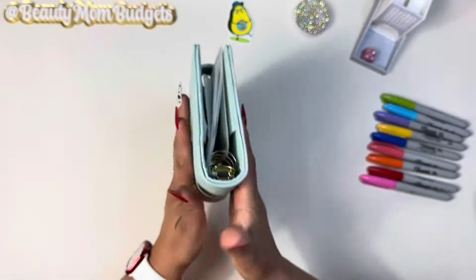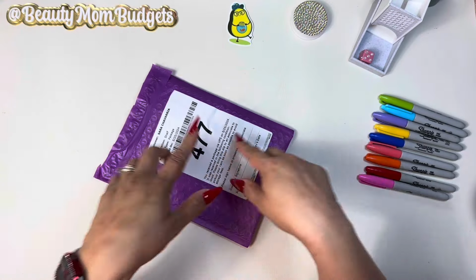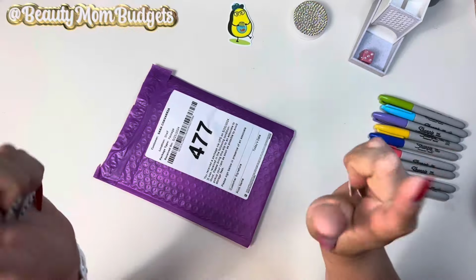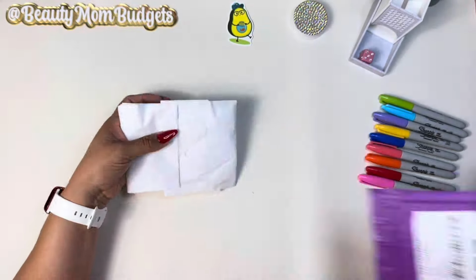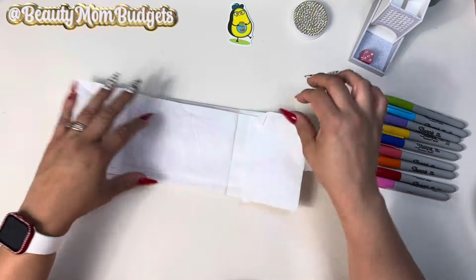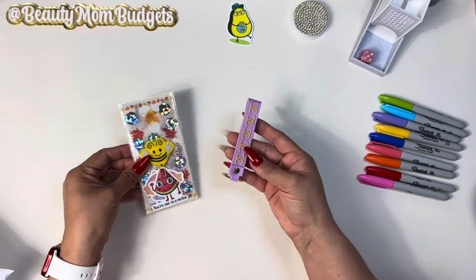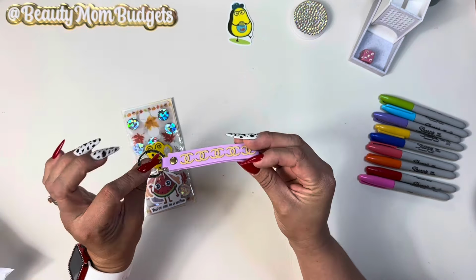I'm so excited. I also do have another piece of happy mail. This comes from Yancy from Budgeting My Debts. I will definitely have her link down below. I don't remember what I ordered, so let's go ahead and look through it. Ooh. Okay. Ooh, look at this. Ooh, I love it. My daughter's probably going to steal this from me, Yancy. Like, no joke.